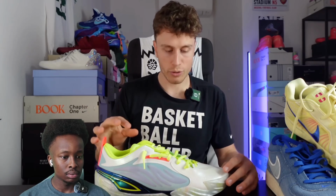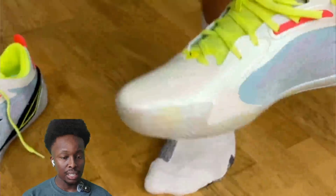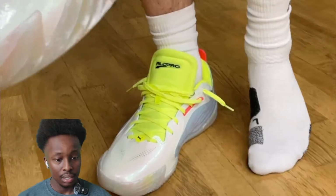Let's go to a shoe that has a crazy high retail price, but that is also really good for wide feet. The Puma All Pro Nitro Elite, 250 euros or dollars is absolutely insane in my opinion. Way too high, so definitely wait until they go on sale.